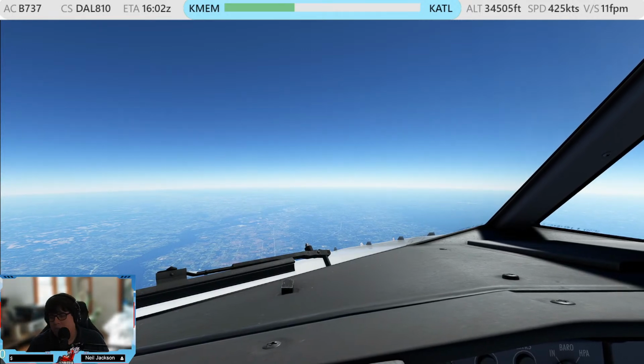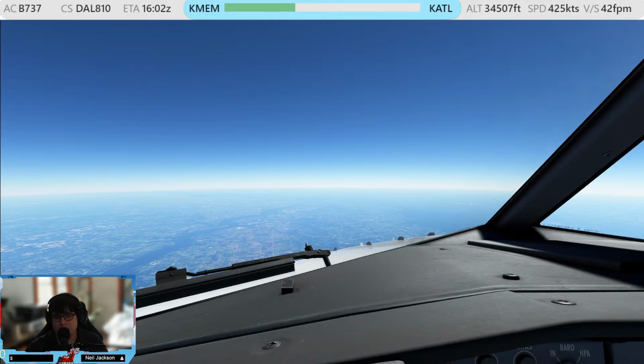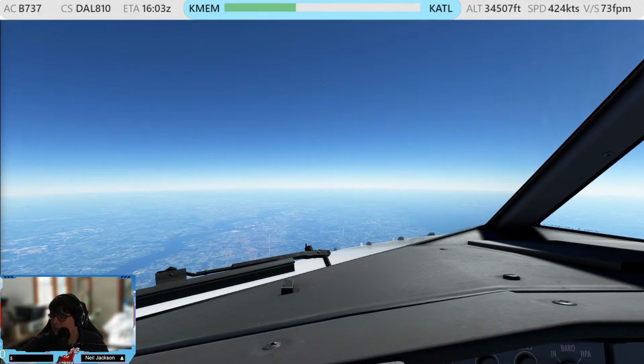Delta 810, expect the Glavan 1 arrival with the Russer transition for the ILS approach to runway 26 right with the Zello Sounds transition at Hartsfield-Jackson Atlanta. I'll let my co-pilot respond to that. Expect the Glavan 1 arrival with the Russer transition for the ILS approach to runway 26 right with the Zello transition, Delta 810.